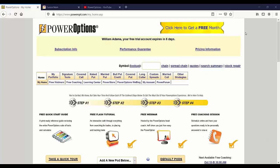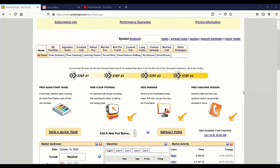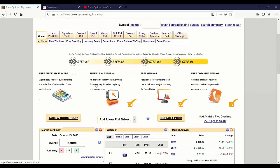Perfect. All right, so here we are at Power Options. What you're looking at, of course, is the standard 14-day free trial. For those of you on your trial right now, I encourage you to take advantage of the 4 steps here. Go through the quick start guide. Take a look at the flash tutorials, a few free webinars there as well, and of course, the free coaching session and all the webinars available in the free webinars link for further education, tools, strategies, and more. Right now, I want to navigate over to the portfolio tool.